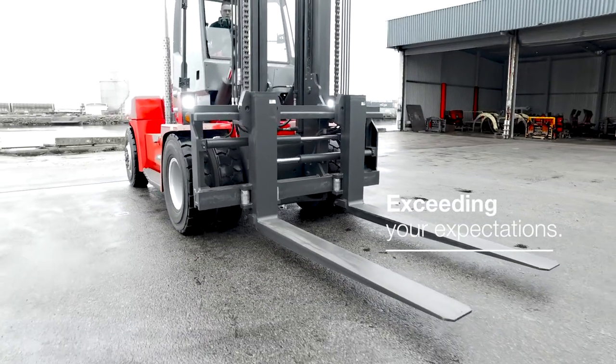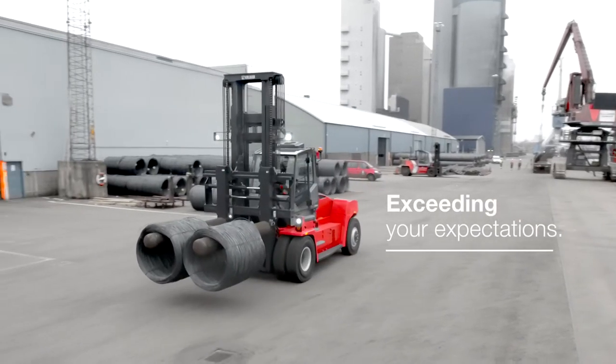Kalmar's new range of essential forklifts will exceed your expectations in every way. Kalmar quality at a great price.